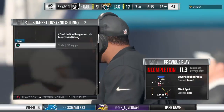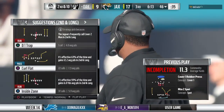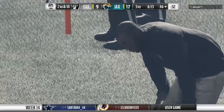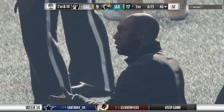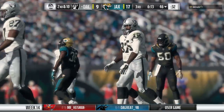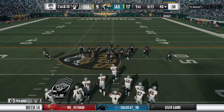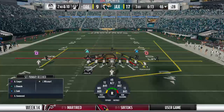He couldn't quite hold it. Got hit. Ball pops out. Incomplete. That's very well timed there defensively, because it's not a bad throw, but the collision came at the exact time he was reaching to bring in the football. Really, really well done. Decent offense, just better defense. I think you're right.